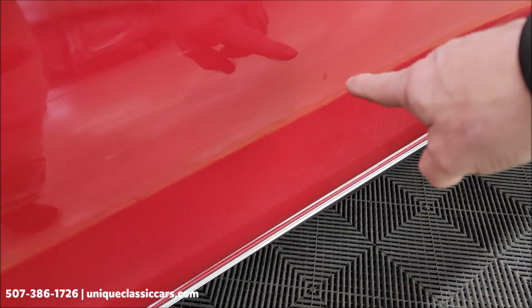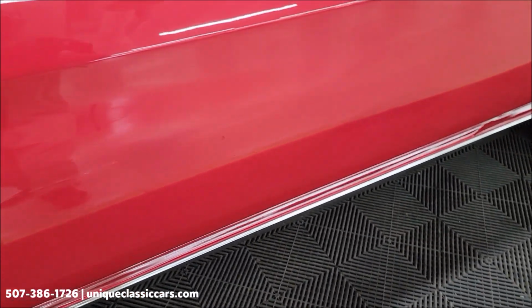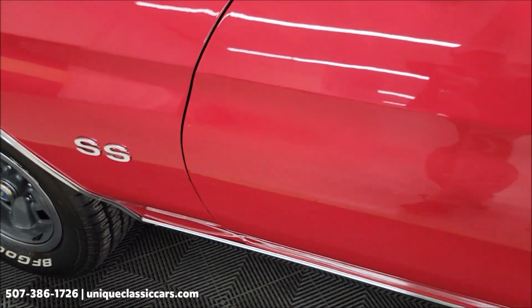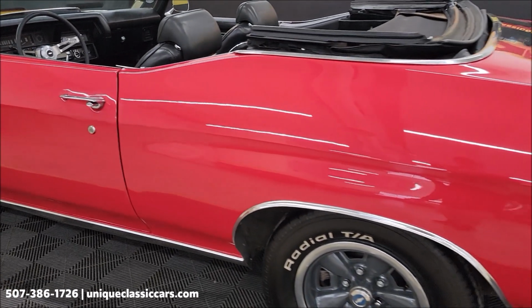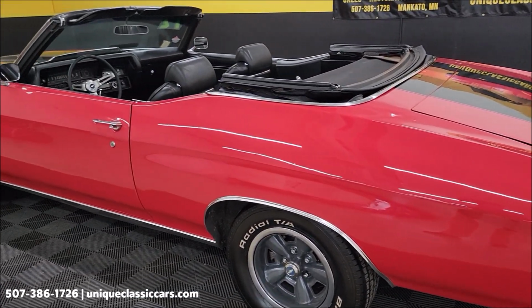Touch-up spot here, if you can see it. It's a little discolored, and some kind of between the doors. Again, I'm being pretty fussy, but trying to point out some of the things I see as I walk around it.